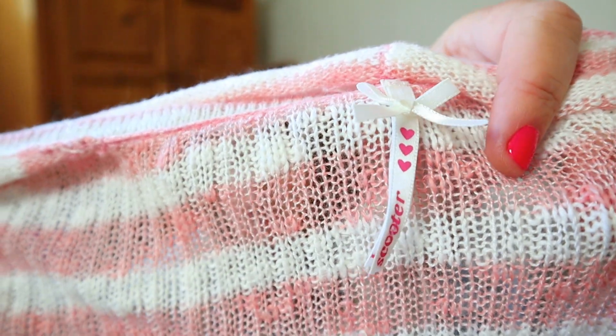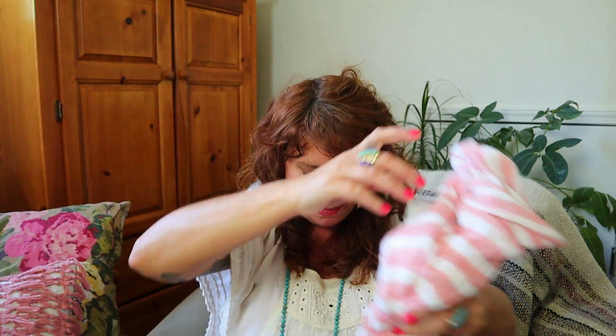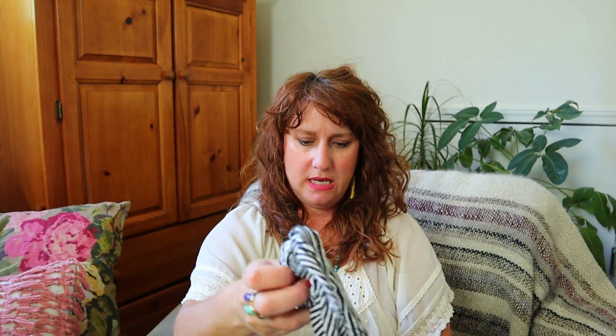This looks cute. This is a long cardigan from the brand Scooter. Look at this tag, and it has a partial nude tag from Marshalls. I think Marshalls and TJ Maxx are like the same. I think this might be a Junior's brand, Scooter. And it's a long open front cardigan in a white and pink stripe. Pretty cute there.